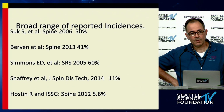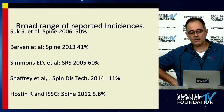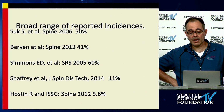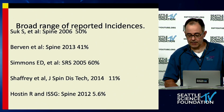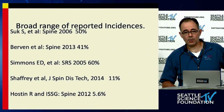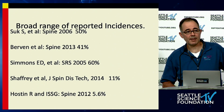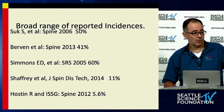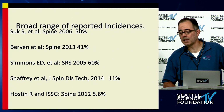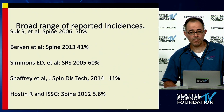So the incidence is varied. It depends on the series that you evaluate, but you can see some numbers that are quite high, as high as 60% incidence of PJK. So definitely a sizable number there. If you really carefully scrutinize your post-op X-rays, you'll see an element of kyphosis a lot of the time, whether or not it is regarded as a complication or a radiographic finding is debatable. Fortunately, a lot of PJK may just simply be a radiographic finding and may not necessarily be symptomatic. It may not necessarily be operative. It may just be something that you observe and follow over time.